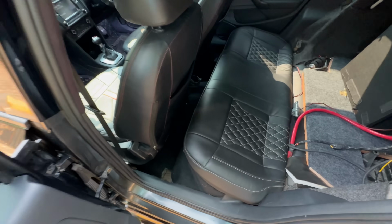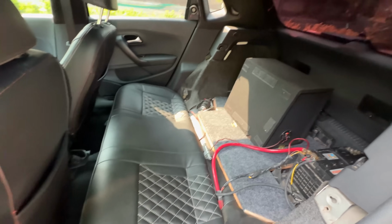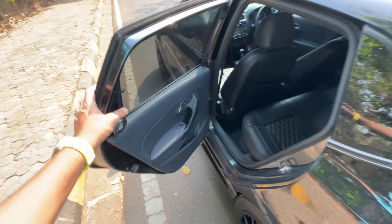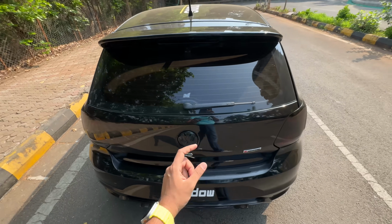And rear seat space is absolutely poor in a Volkswagen Polo, so there is no space. There is no back support here, so yeah, that could have been better. Just kidding. And the door pockets are small, but this car is not about putting people in the rear seat. It's all about going fast for the driver, and that's where it absolutely excels.